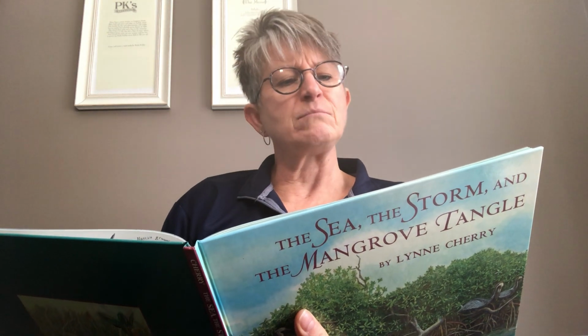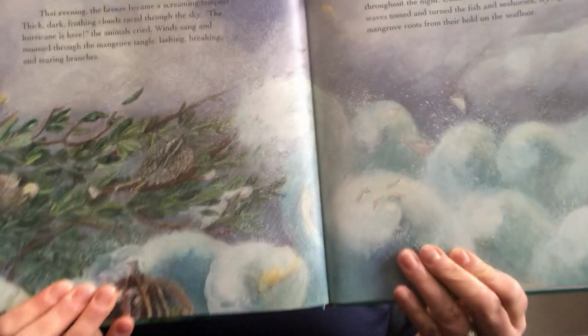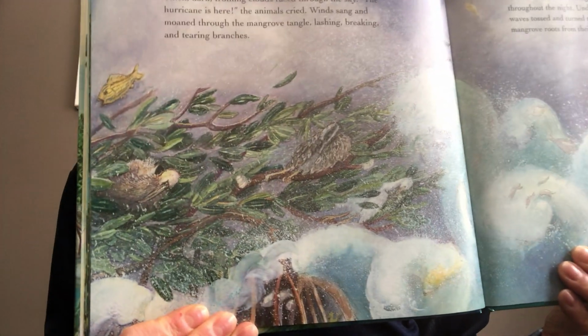Winds sang and moaned through the mangrove tangle, lashing, breaking, and tearing branches. The birds held on, fighting the power of the hurricane throughout the night. Under the sea, the sand churned as huge waves tossed and turned the fish and seahorses, trying to rip the mangrove roots from their hold on the sea floor.